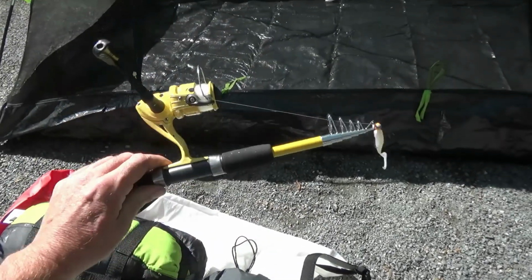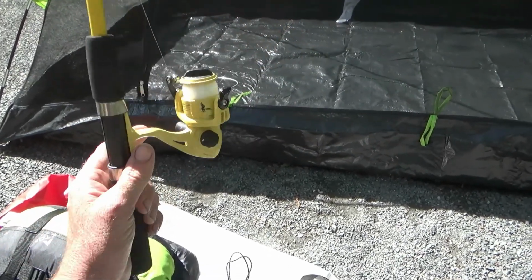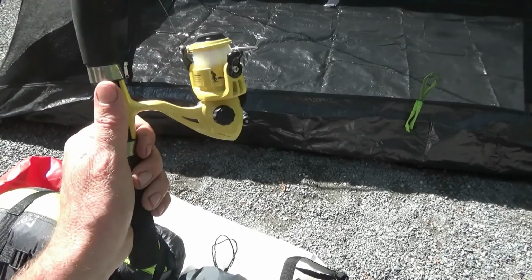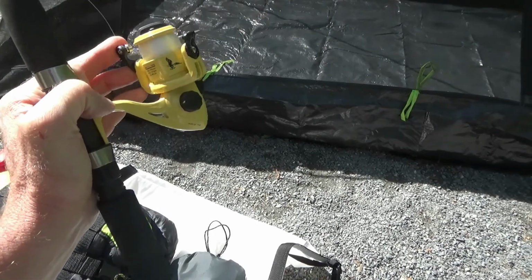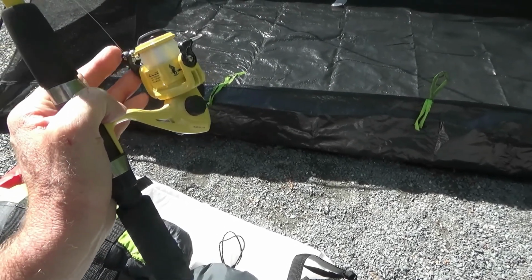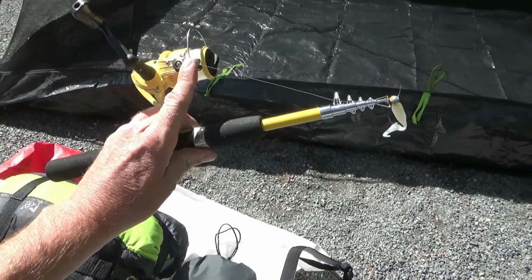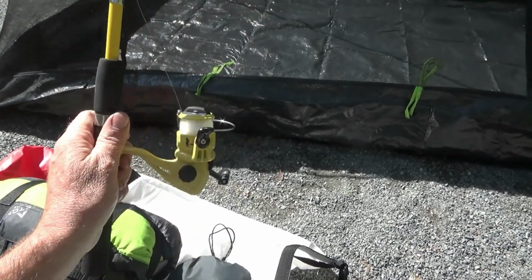This rod and reel is the Eagle Claw. I bought it specifically for this trip. The reel I am not liking so far. It almost feels like there's a gear in there that's fixing the strip. But I also know that this, I guess you'd call it the bell or whatever that spins, it's kind of wobbly. So it may have to do with that, but it got the job done. I question how long this reel is going to hold up.